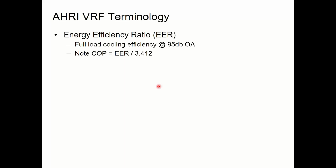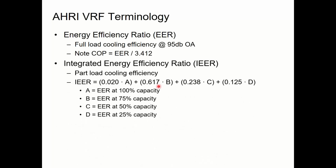First off, they're going to give me an EER for full load at 95-degree outdoor temperature. That is fairly worthless because, once again, we hardly ever operate at full load, so who cares how efficient I am there? They'll give me a part load. That is useful to me. I have an IER for that, and it's kind of like the rooftops where we heavily weighted the middle capacities, which makes sense, like we talked about last week.